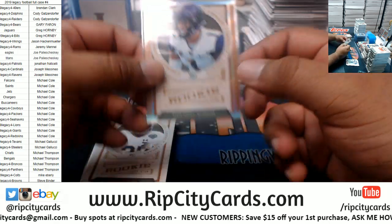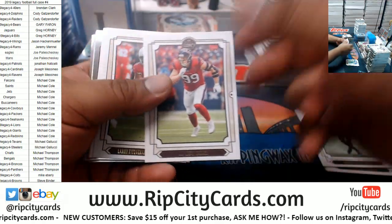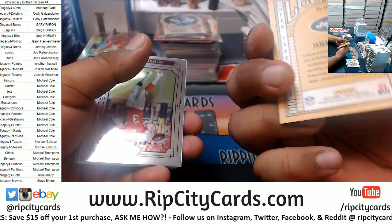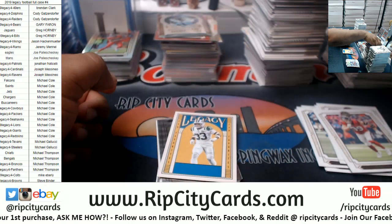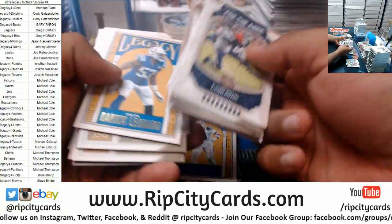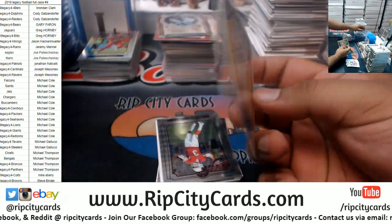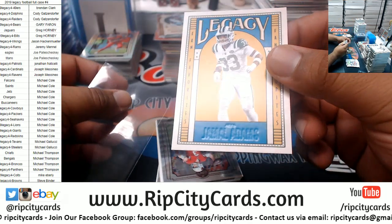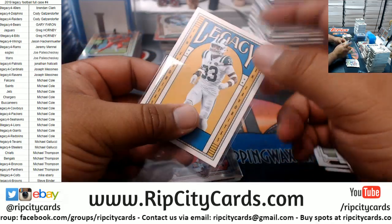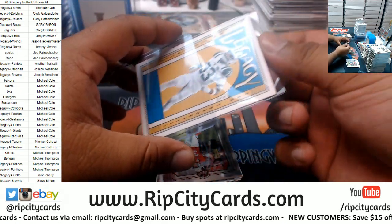Byron Murphy to 35 right here. Is that like a short print? I think so. It is Jamal Adams of the Jets legacy insert, but instead of having the gold lettering, it just has like the indentation or something. That's pretty cool. Haven't seen that before. Maybe an error card or something.